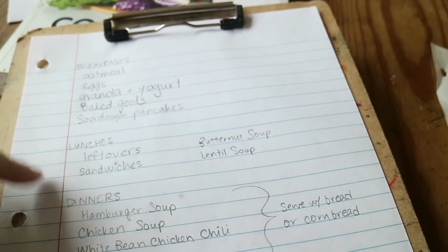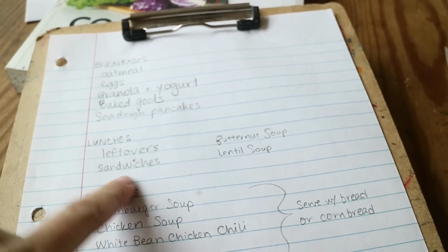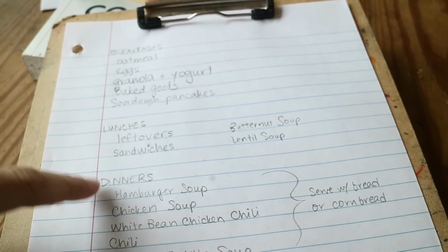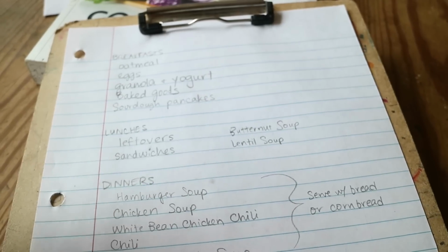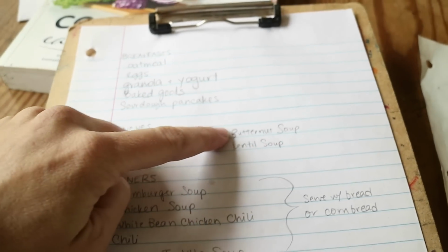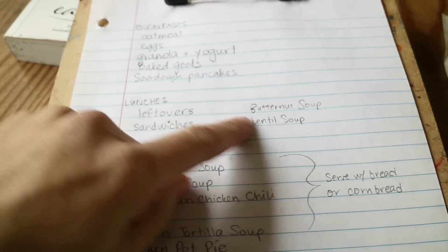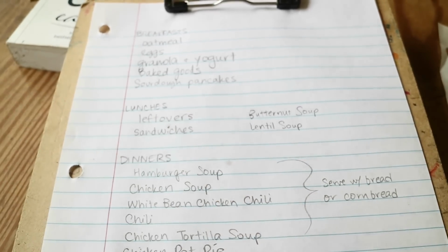Lunches, we either eat leftovers or I have a sourdough sandwich bread recipe that I've really been enjoying. It's the venison for dinner recipe, and it's a lot easier to make a sandwich from the sourdough bread. Some of the other recipes can be more crumbly, so we can use that. Also, on cold days, we like light soups for lunch, so butternut soup is a really popular one, or lentil soup, because it's not my husband's favorite, but the rest of us like it, and so I will make it when he's gone for a lunch item.